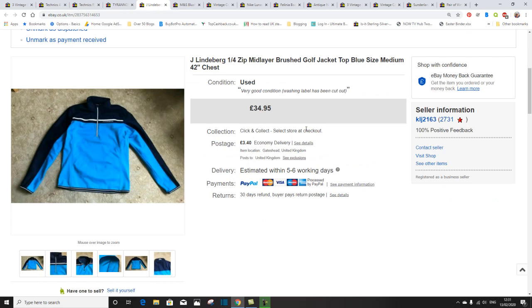Next is an item of clothing, and it is a J. Lindbergh. It's a golf jacket. Not a very good picture. It's kind of a brushed cotton material. Apparently it's a mid-layer jacket. It had a zip on it. 42-inch chest. I found this in a charity shop for £3.99.